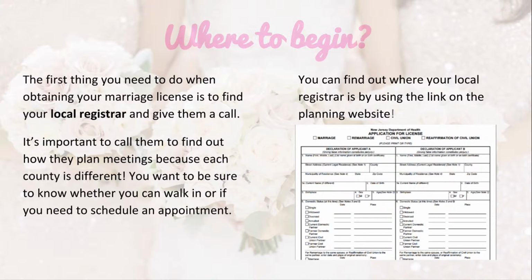So now you're wondering, where do you begin? The first thing you need to do when you're about to get your marriage license is to find out where your local registrar is and to give them a call. You can actually find this through a link on our planning website, and it gives you all the counties in New Jersey and the different registrars within each county. It's really important that you call to find out if you need to schedule an appointment or if you can just walk in, because each registrar does run differently.